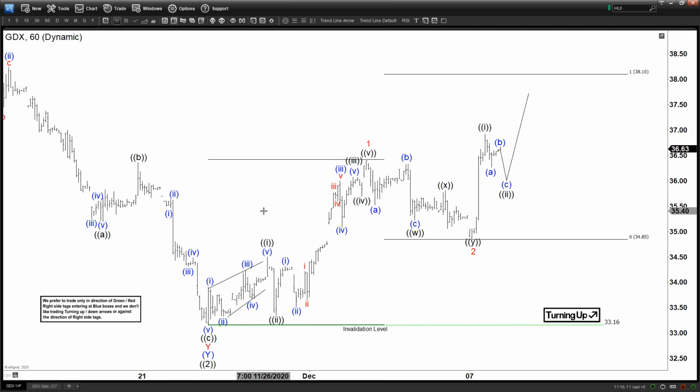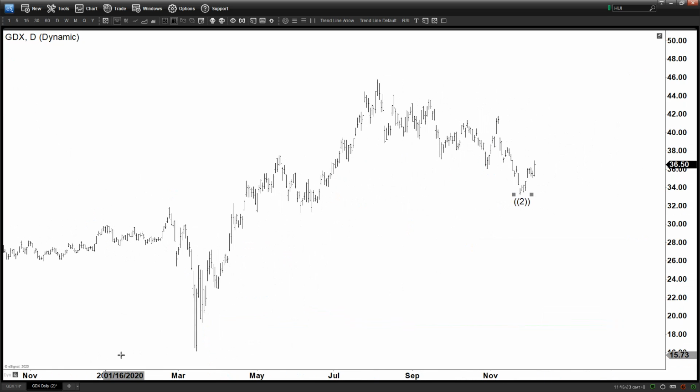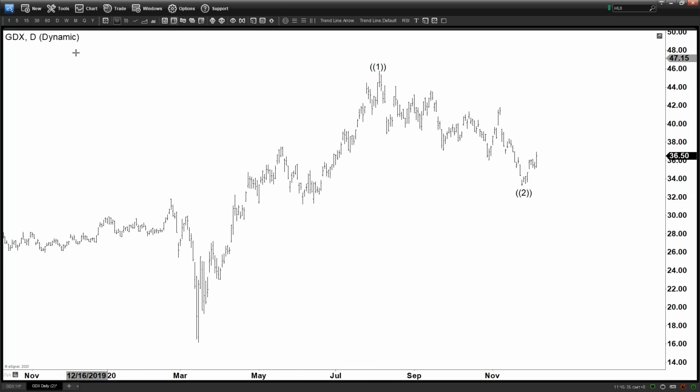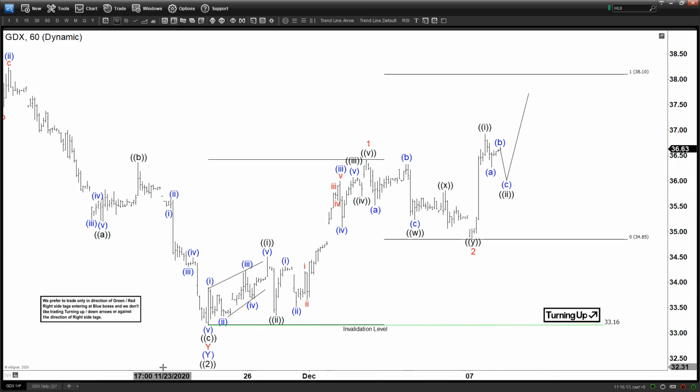So let's check out, zooming out a little bit to get a context on what we are looking at here. So this wave 2 in the primary degree, if we look at the daily chart, that's your wave 2 here, the same position that you see in the 1 hour chart. So that means if this is wave 2, this is going to be your wave 1, right? Looking at the daily, this is the March low. This is when we bottomed after the COVID-19 news. We started the rally from there, all the way up here, and then this is your correction technically, and we are calling it completed because you can see the wave 2 here.